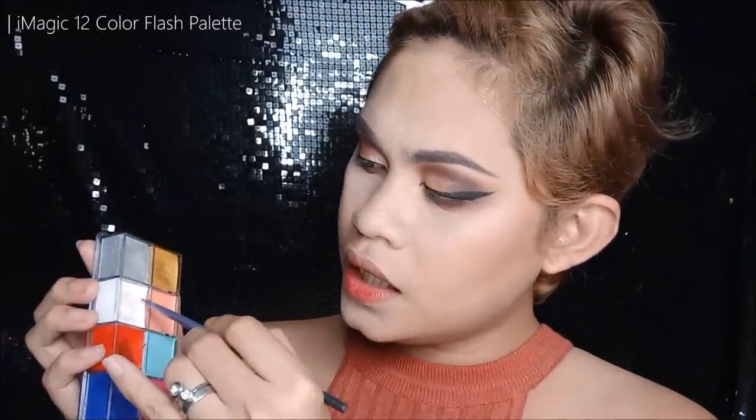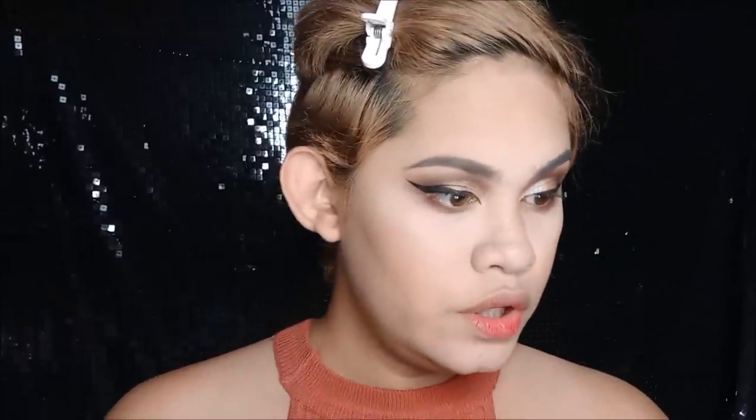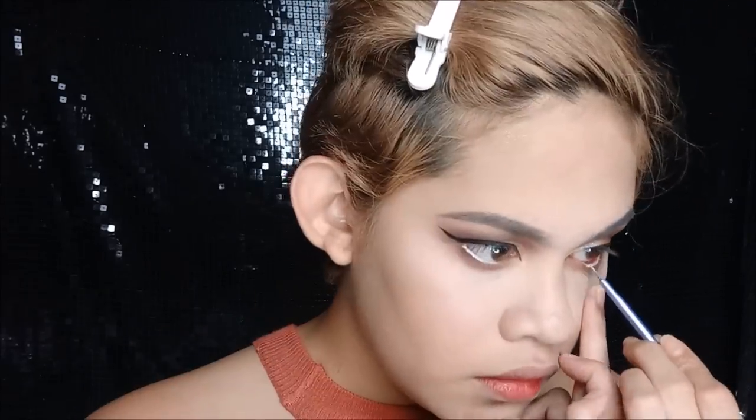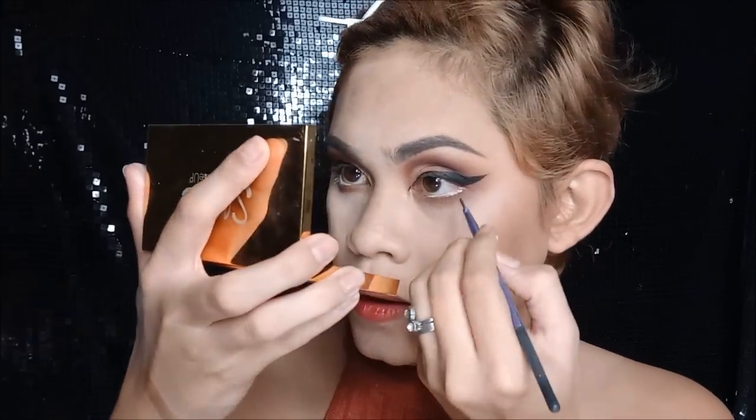For my white eyeliner, I'm using this iMagic 12 color flash palette. Nalagyan na ako sa aking lower lash line. The black liner, again, I'm using this iMagic 12 color flash palette. Maglalagay na ako ng konting line dito sa ating lower lash line.